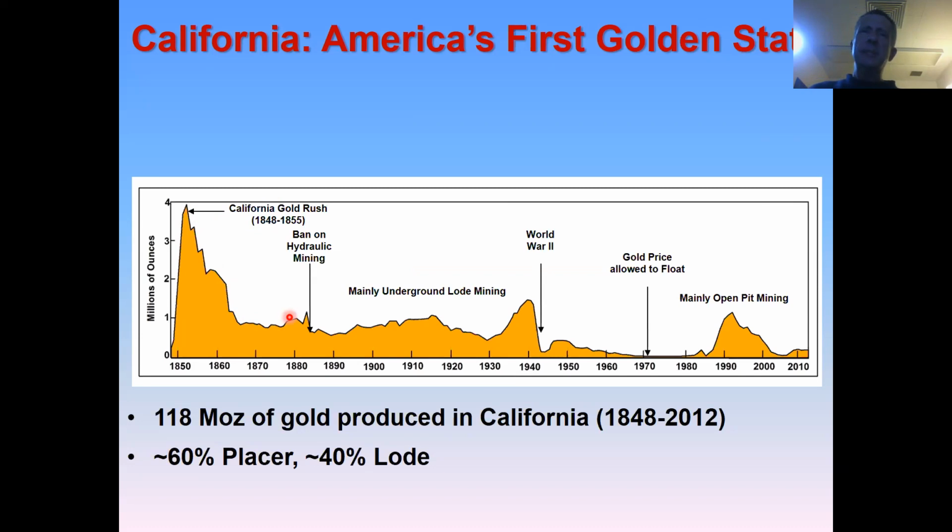However, hydraulic mining made a mess of Northern California, especially agriculture in the Great Valley. And so it was banned in the mid 1880s, and that affected the production significantly. And therefore, there was really no significant placer mining since 1880 or 1890. This was mainly underground lode mining. For example, in Grass Valley, California is the Empire Mine. And I already mentioned the 16-to-1 underground mine in the Allegheny district at the north end.